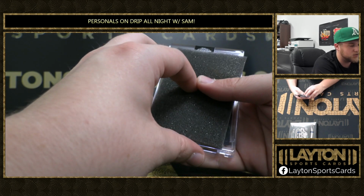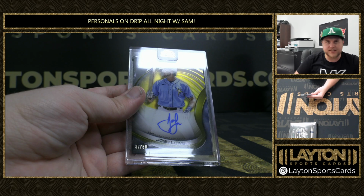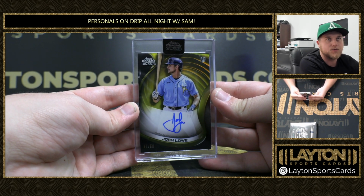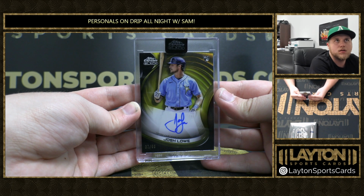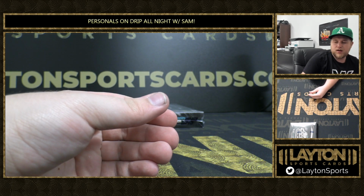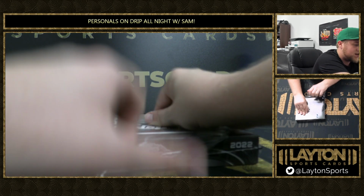And we've got rookie Josh Lowe, Big Guava, 37 out of 50 on the gold rookie auto. Nice one there. Congrats, Tex. There you go, buddy. Nice one there. On to box number two. Yeah, nice little Josh Lowe action right there.